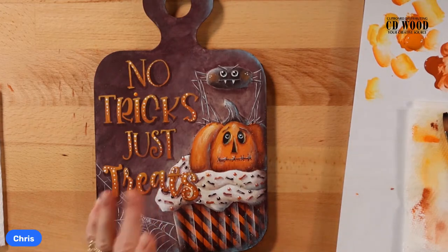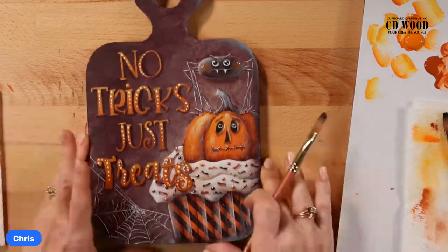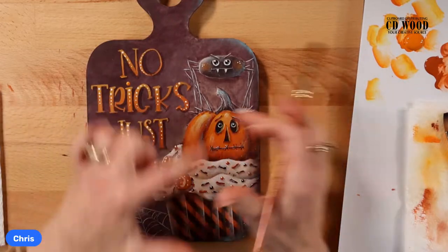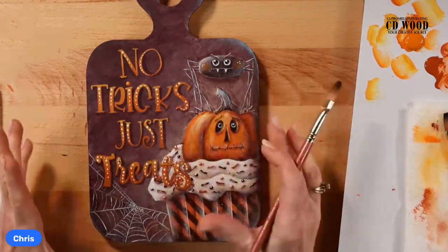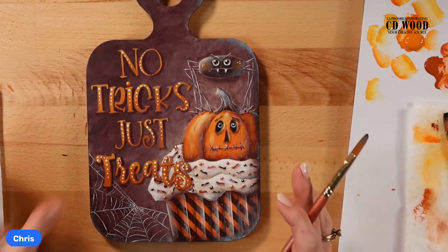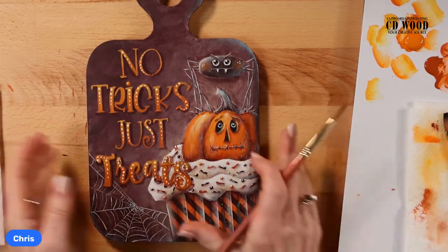And I tell people, oh, it painted up so quickly. And they're going, yeah, right. Well, when you think about it, and we're going to do a little pumpkin, but when you think about it, it's just base coat and a few floats. And you've got everything ready to go. All you have to do is add the detail.